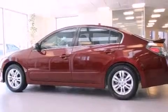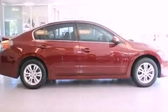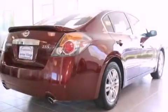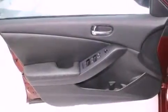system, side impact airbags, a keyless entry system, speed-sensitive wipers, and this vehicle has fewer than 39,000 miles on the odometer. With an EPA estimated rating of 32 miles per gallon on the highway, this vehicle does not compromise its fuel efficiency for size, comfort, or fun.